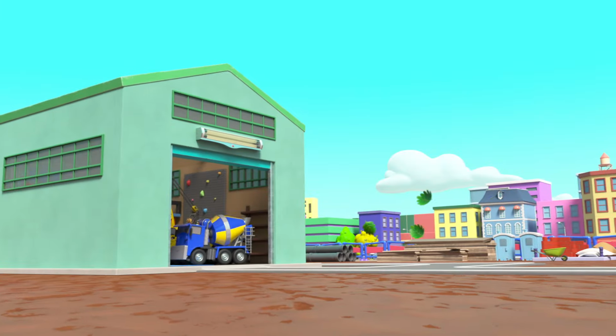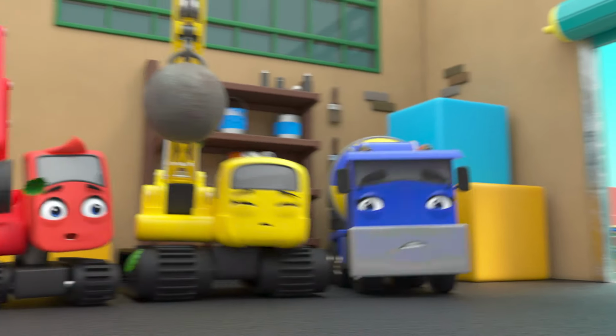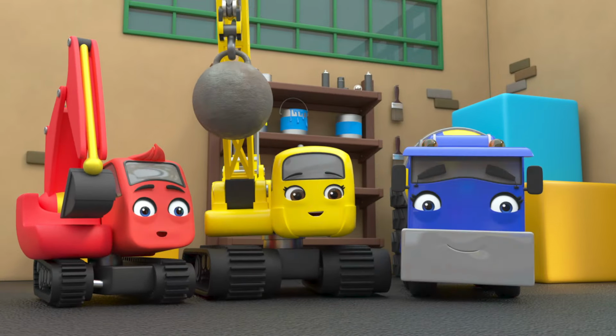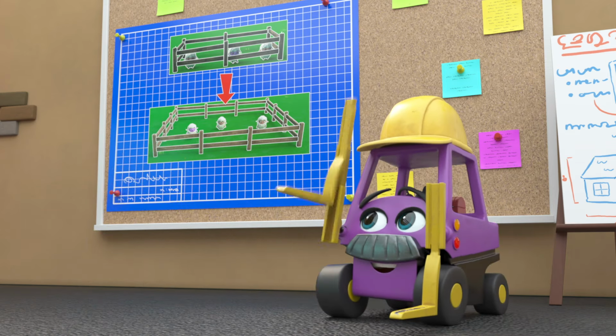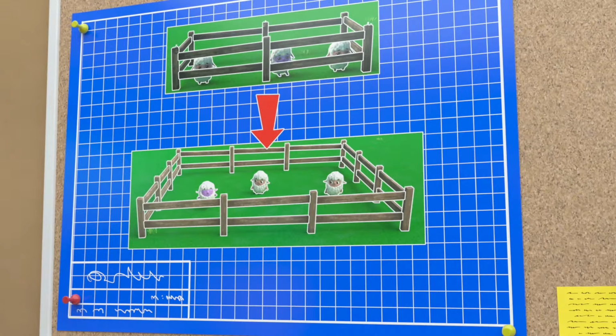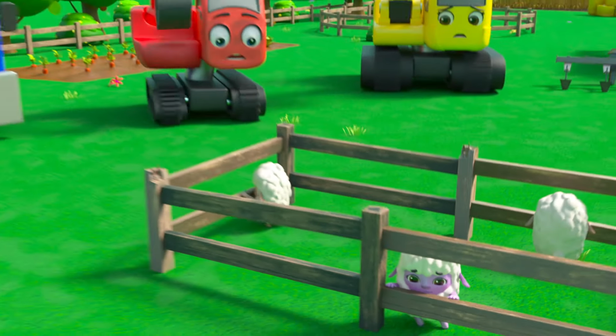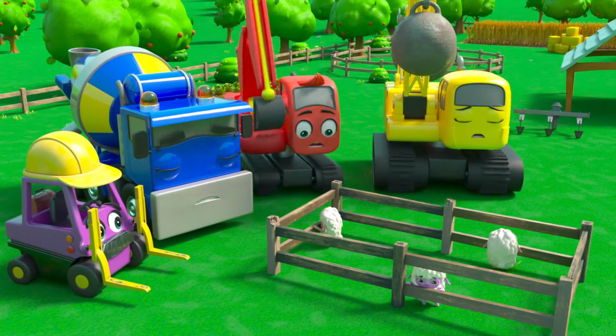It's another windy day at Construction HQ. That wind really is blowing today. But today they're building a bigger enclosure for the sheep at the farm. Oh dear, the old sheep enclosure is far too small.